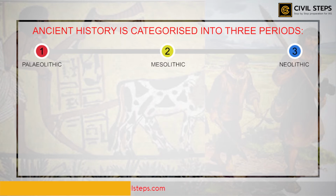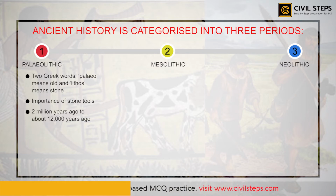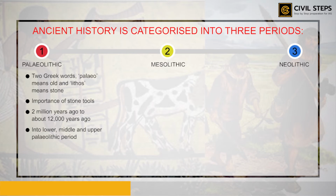Paleolithic period. The earliest period is known as Paleolithic. It comes from two Greek words. Paleo means old and lithos means stone. The name points to the importance of stone tools. This period extends from 2 million years ago to about 12,000 years ago. This stretch of time is divided into Lower, Middle, and Upper Paleolithic period. This long span of time covers 99% of human history.